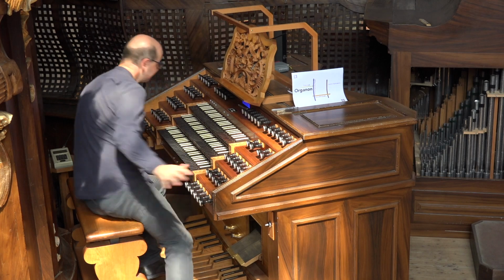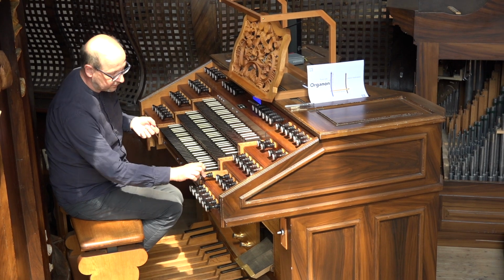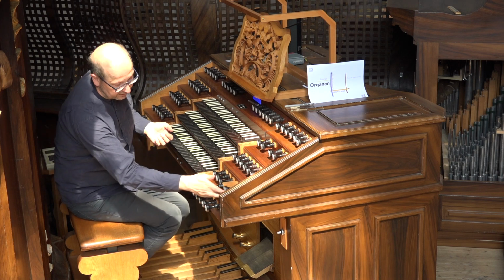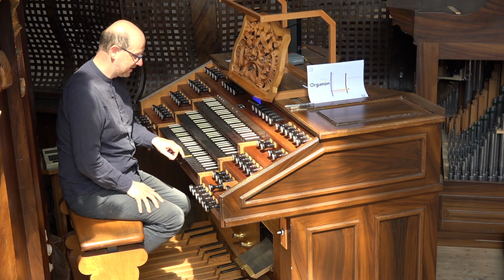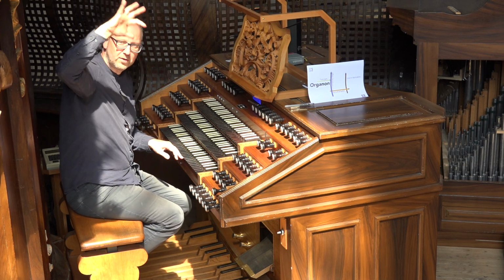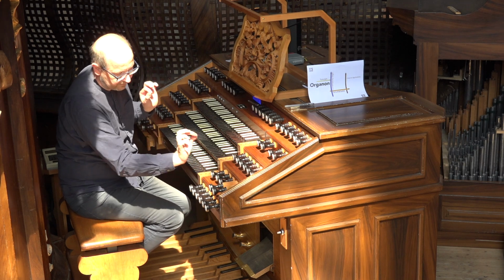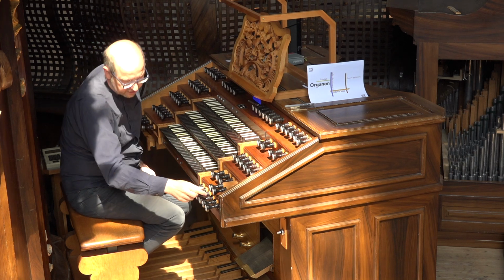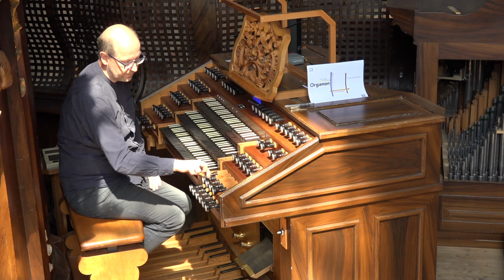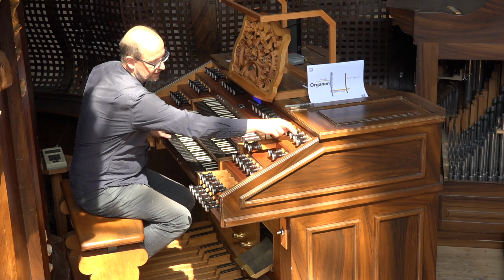Okay. Now, of course, you can freely combine all these stops. Sorry, I forgot one more thing. It's called mixture, or sharp. So you have several fifths and octaves at the same time. If you have fifth or quint, it's only one. If you have sharp or mixture, you have octaves and fourths and fifths at the same time, and this is what you would expect from this kind of classical type of organ ensemble.